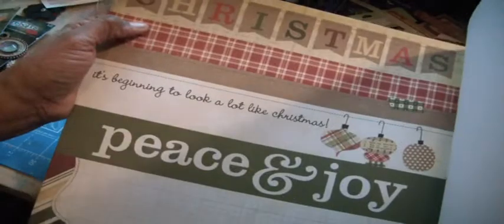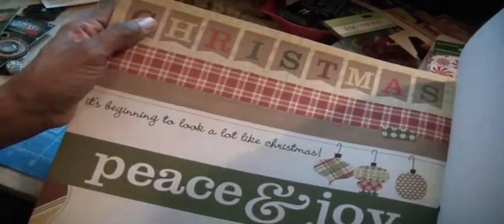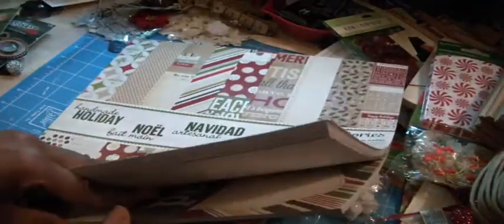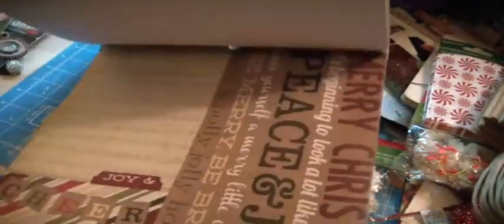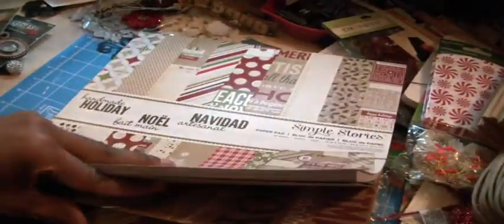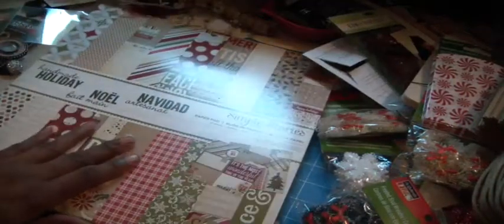And then of course this humongous one here. Those letters could be cut out up there, and you have some border strips. So just a fun paper pad. Wouldn't it be cool to be on a team that designs paper pads, collections and stuff like that? Look at that. And they're changing so much. It used to be a paper pad was just 8x12 pages of just design and that's it. But now they're really giving you so much more with these paper pads. So Simple Stories did real well this year. I really like this pad.